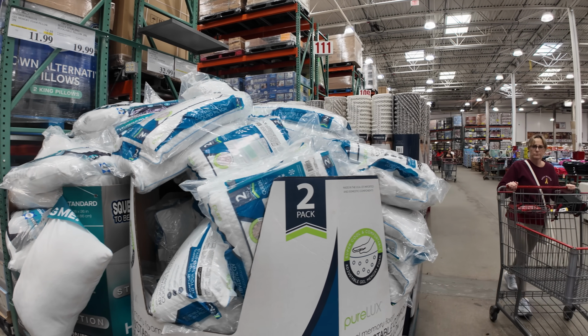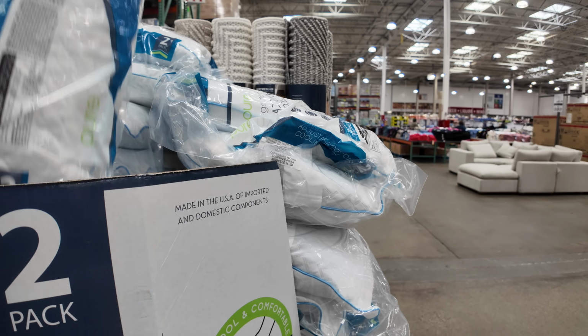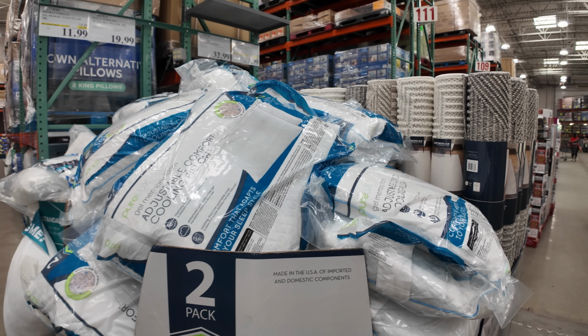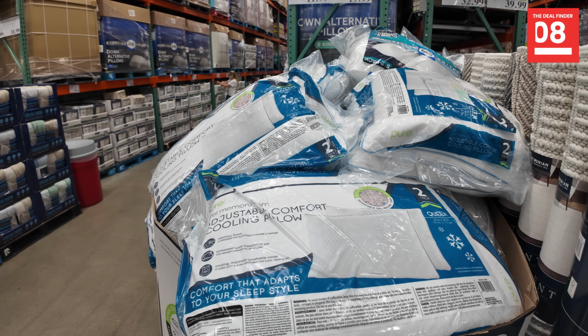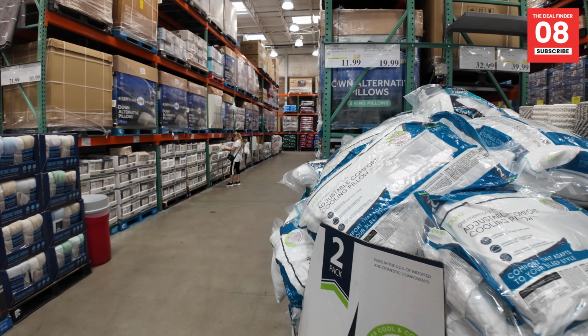If your warehouse looks anything like my warehouse, make sure you grab the right pillow. If it looks anything like mine, you don't want to get to the register paying for a $29 or $39 pillow. Now, these do come in a 2-pack. These are from Pure Luxe. They had a good amount of weight to them when I did pick them up, so that's a good sign. These are memory foam gel pillows. They look awesome, and especially for the price, you can't complain about this price.